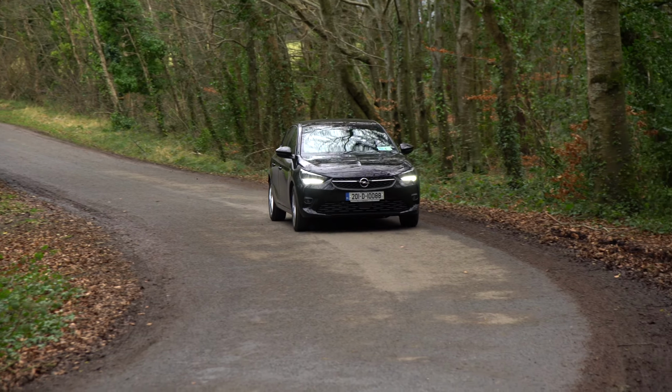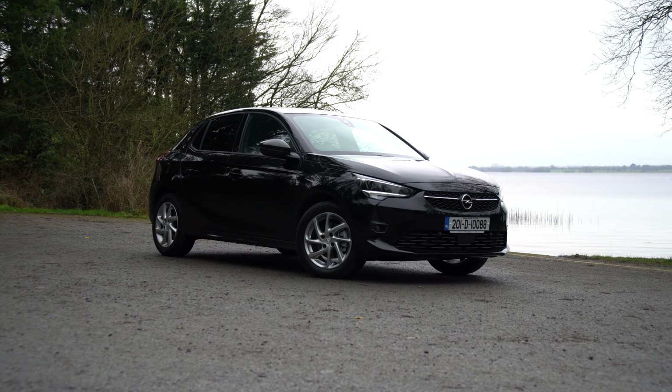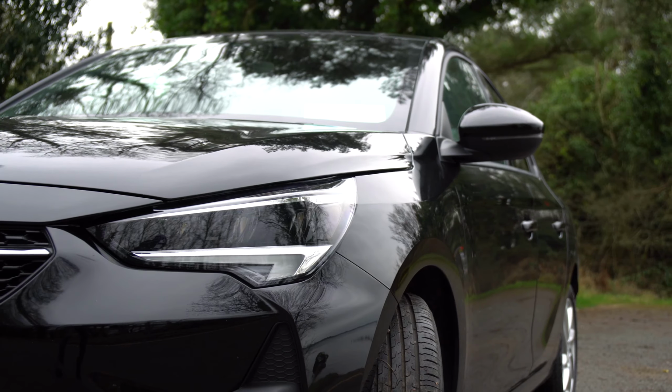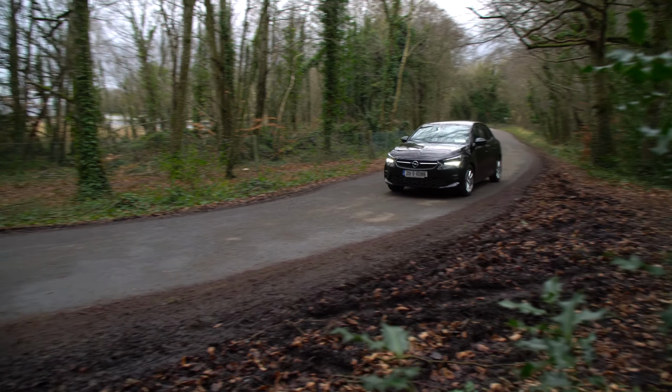The range kicks off with a 75 brake horsepower 1.2 litre petrol. A notch up from that is the 1.2 litre with a turbocharger, which is good for 100 horsepower. Fuel consumption is about the same at 5.4 litres per 100 kilometres. There is also a 1.5 litre diesel with 102 horsepower.